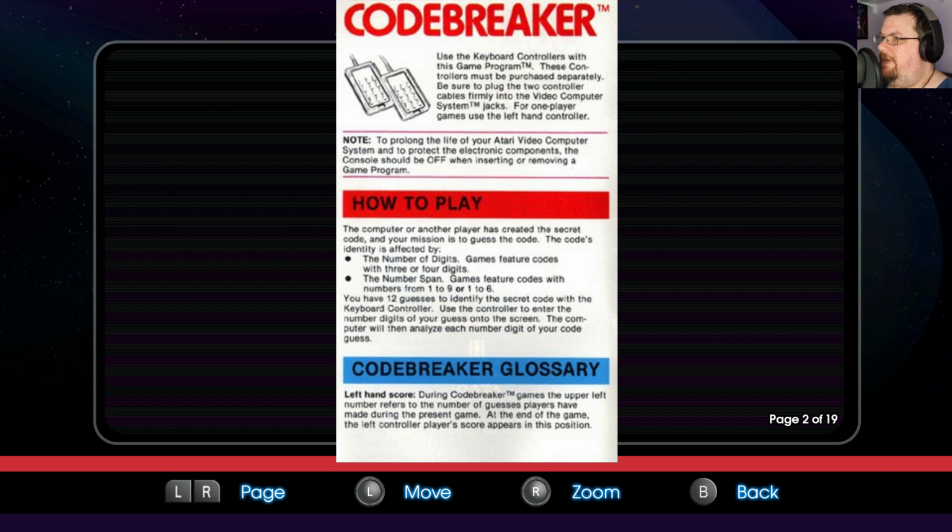So, how to play. The computer or another player has created the secret code, and your mission is to guess the code. The code's identity is affected by the number of digits. Games feature codes with 3 or 4 digits, and games feature codes with numbers from 1 to 9 or 1 to 6. You have 12 guesses to identify the secret code with the keyboard controller. Use the controller to enter the number digits of your guess onto the screen. The computer will then analyse each number digit of your code guess.